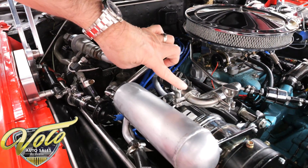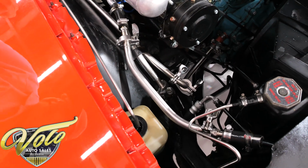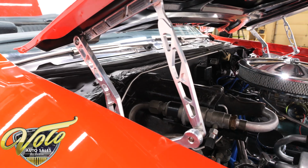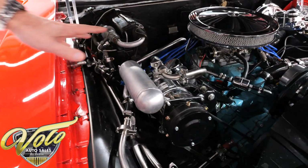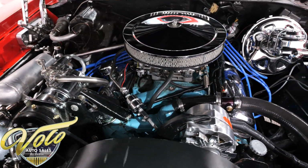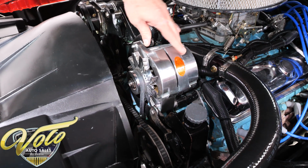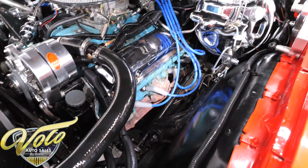Air conditioning is a chrome compressor. The lines are hard lines. Let's look at these hinges while we're here. Those are billet hinges. I think they're $700-800. Those are nice. So the air conditioning is all hooked up and working. Motor runs nice and smooth. It's got a new polished Power Master alternator. We got power steering, and he just installed the all-chrome power brake system.